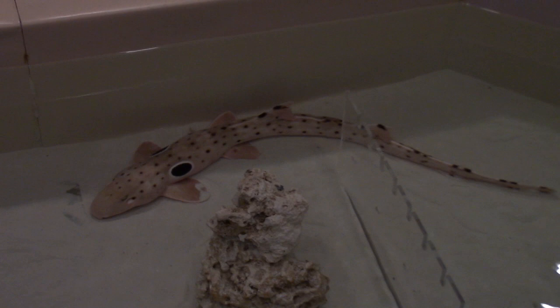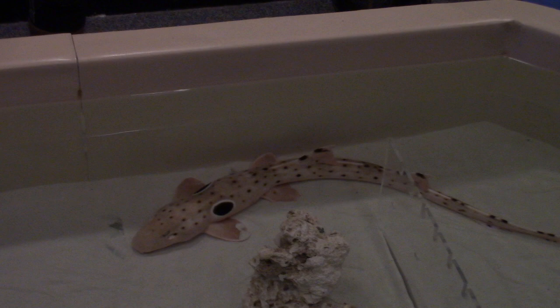This is the epaulette shark. Seen them multiple times. And then a brown banded. Yeah, you're going to see him. See how he walks? That's what I was talking about. They'll walk on their flipper.